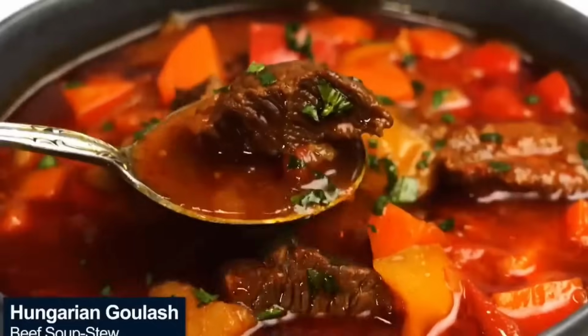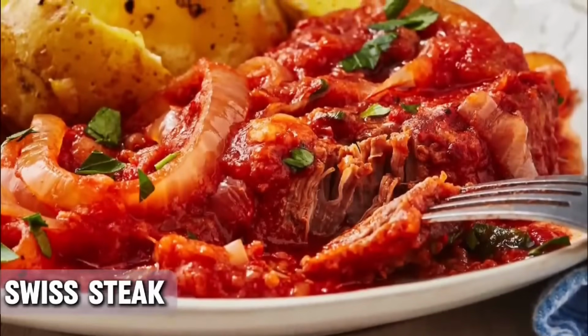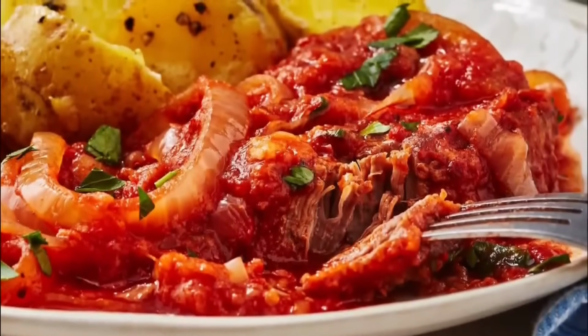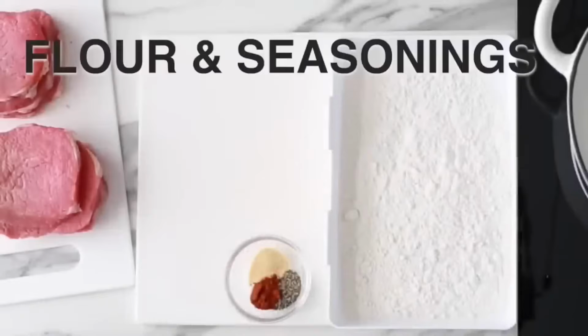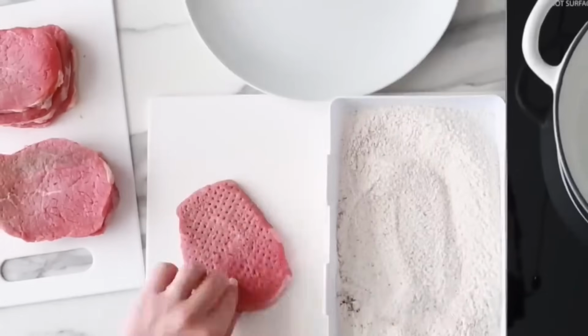Those things are irreplaceable. Now, Swiss steak is like a warm hug from the past. This dish is all about slow-cooked, fall-apart tender beef bathed in a tangy tomato sauce. Think slow cooker vibes, but way before slow cookers were even a thing.